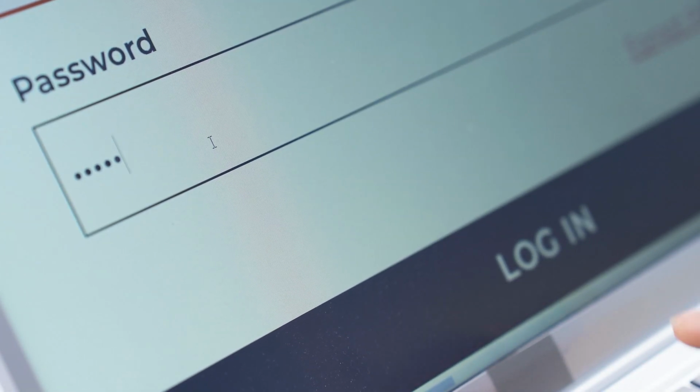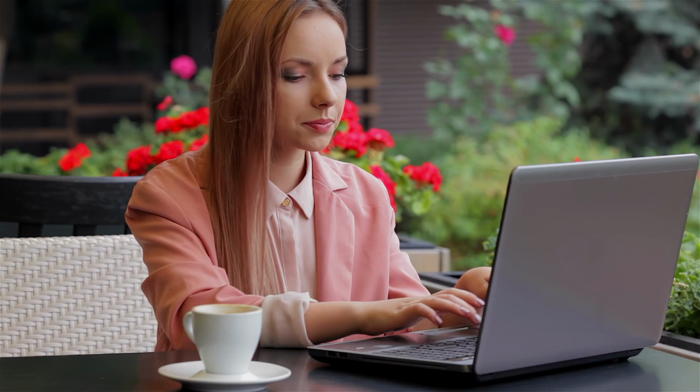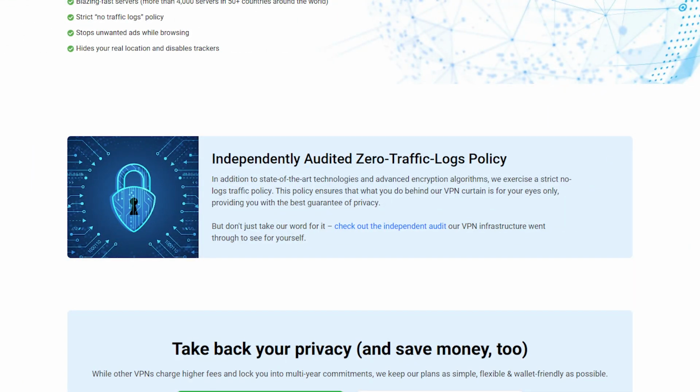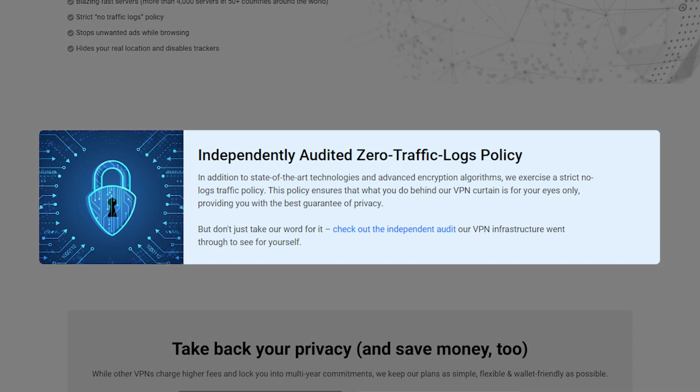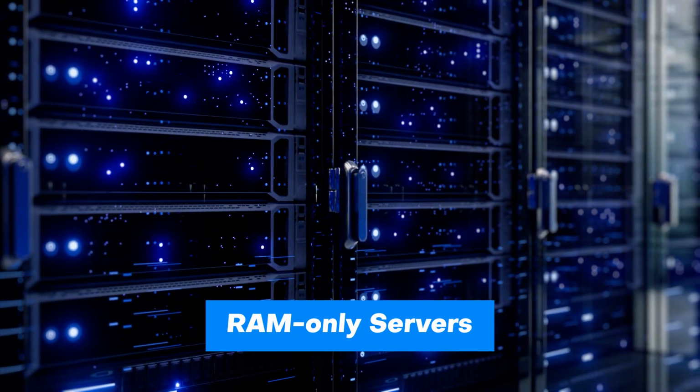Alright, so the first and most important thing you should look for in a VPN is whether or not they have a strict no logs policy, because you don't want your activity and data to be logged by your VPN and possibly shared or sold to third-party advertisers. The good news here is that Bitdefender does have a strict no logs policy, and they also operate on RAM-only servers, which means that they have no way of storing your data.